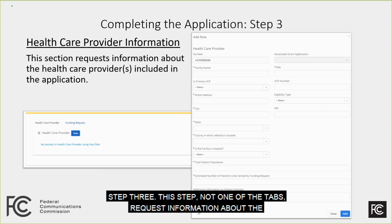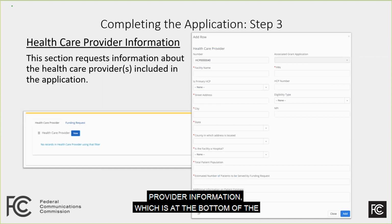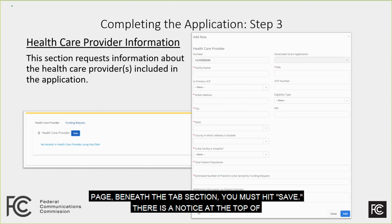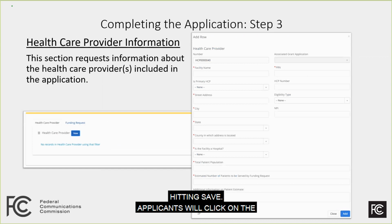Step 3. This step, not one of the tabs, requests information about the healthcare provider or providers included in the application. Before filling out the healthcare provider information, which is at the bottom of the page beneath the tab sections, you must hit Save. There is a notice at the top of the portal that explains this. The screen will refresh after hitting Save.